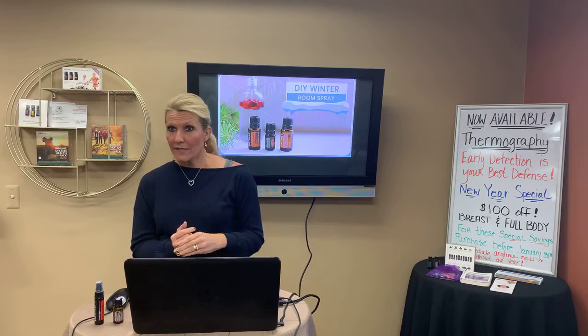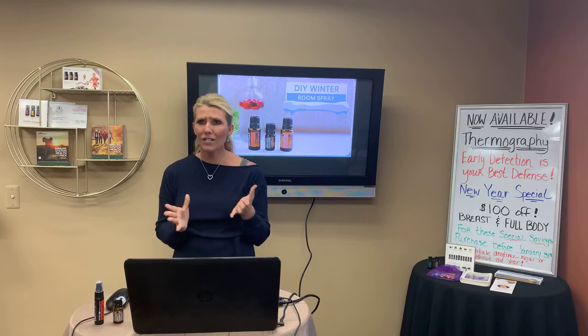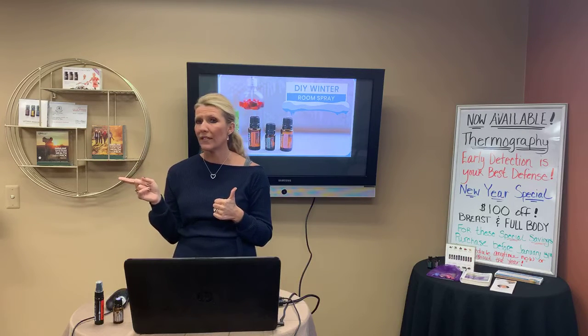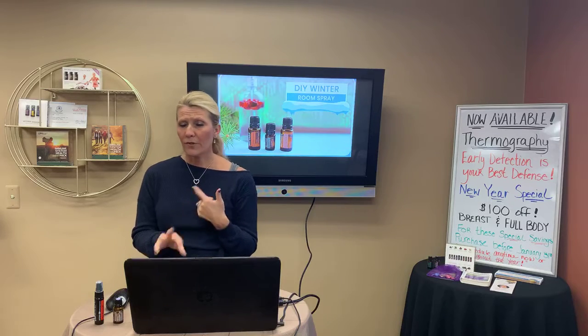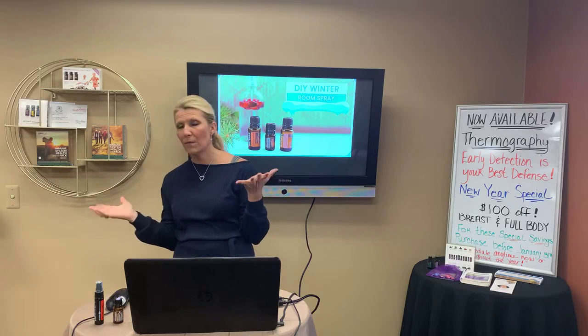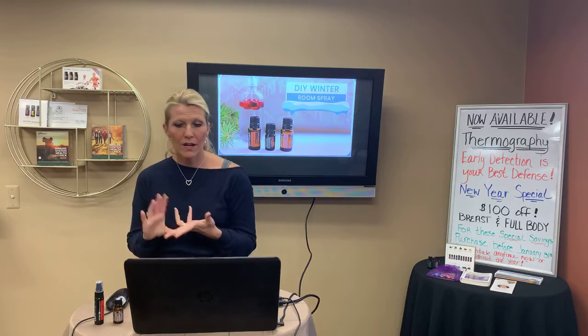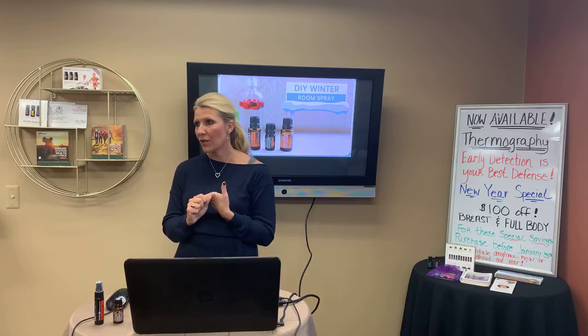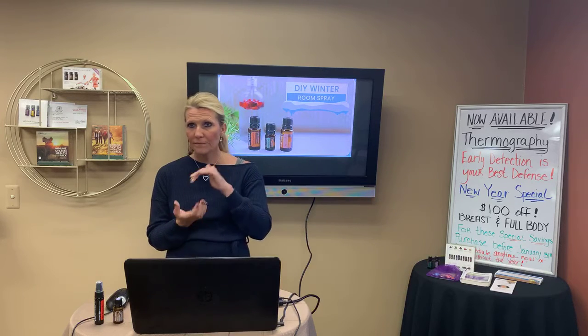Winter room sprays as another DIY. Do they have one? I don't know if they have one. Actually, we use that here in the office. So you just take a container. You can play around with whatever scent you want, but we would use grapefruit, frankincense is a good one, Douglas fir for more wintry scents. But you just need a container.